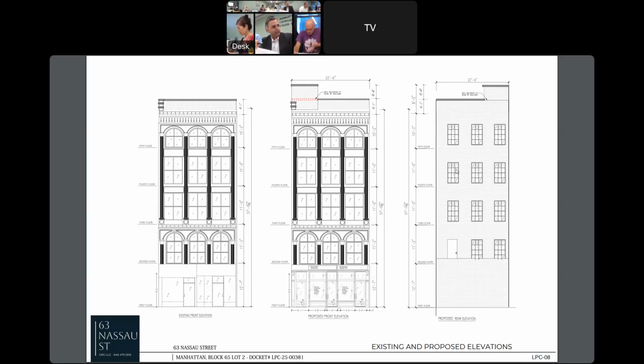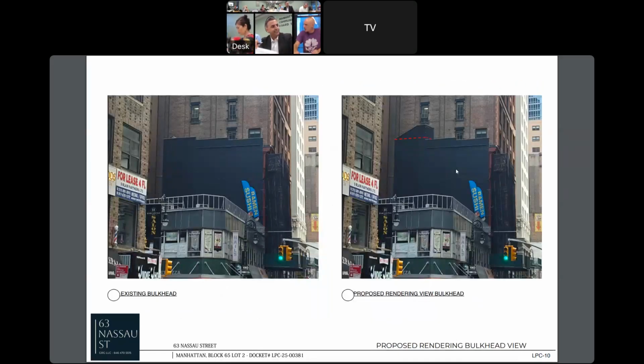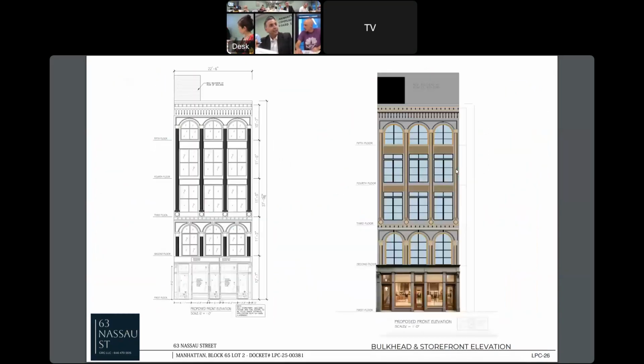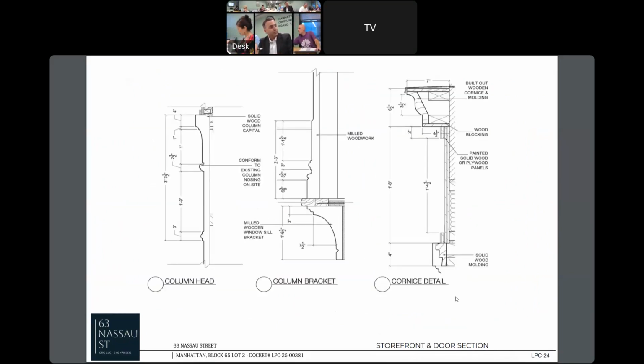Amazing. So it looks like this? You know it to look like this on LPC 26? You know it to look exactly like this, or is this just kind of like, we think it looks a little bit like this? This is the projection of what we think.